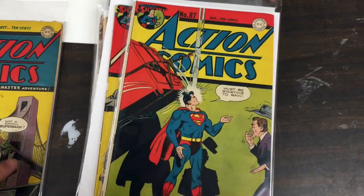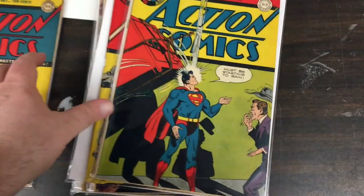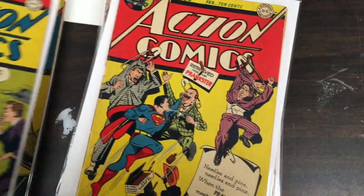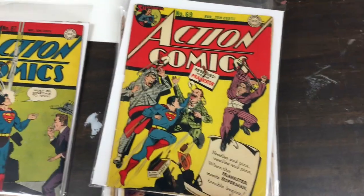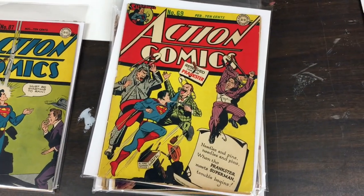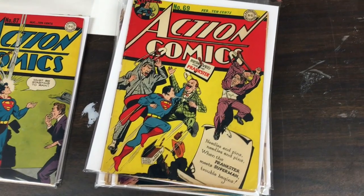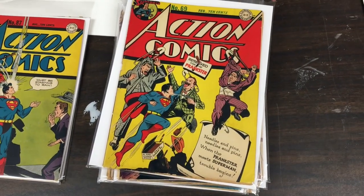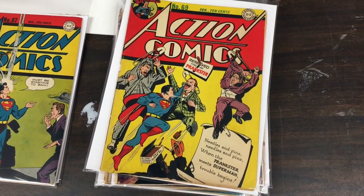Here's Action Comics number 87. And I'm not going to take these out of the bags and open them up, unfortunately, but I just wanted you to be able to at least see the covers. If you've never seen any of these, like I said, in the wild, as I have not, then I thought you might be excited to see this. So there's Action Comics 69, another prankster cover.